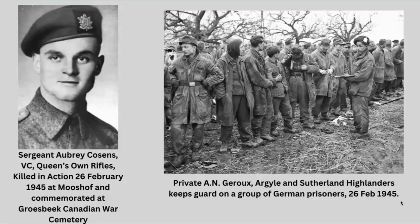The 9th Canadian Infantry Brigade attack on Udem used the Highland Light Infantry and the Stormont, Dundas, and Glengarry Highlanders to secure the north end of the town, and then the North Nova Scotia Highlanders would then attack through the town. They were supposed to have tanks from the 1st Hussars, but by this time none were available, and so at 9 p.m. they went in only with artillery support.